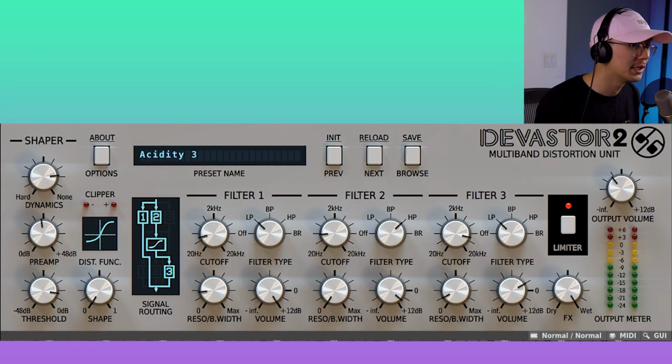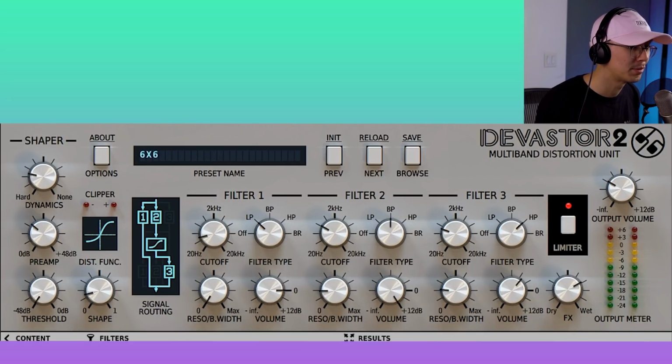Now Devastor really shines when you add it to some bass. So here's an 808 signal. And that's dry. So now let's turn on Devastor and we'll go through a couple of the presets.